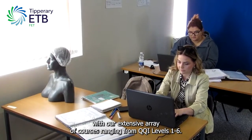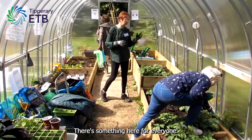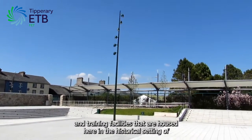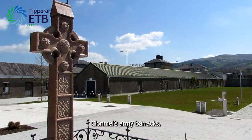With our extensive array of courses, ranging from QQI Level 1 to 6, there's something here for everyone. Come with us as we take a walk around and see some of the modern education and training facilities that are housed here, in the historical setting of Clonmel's Army Barracks.